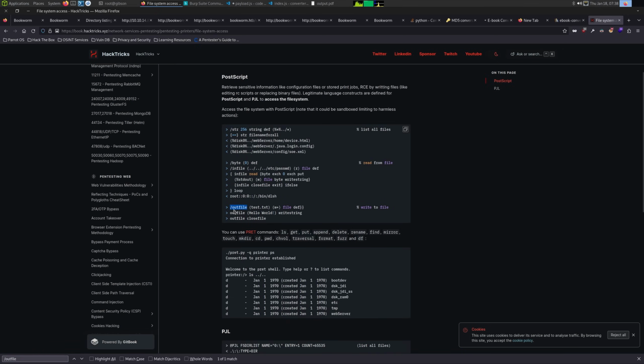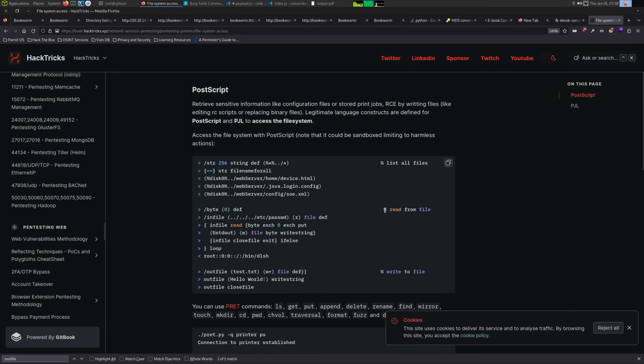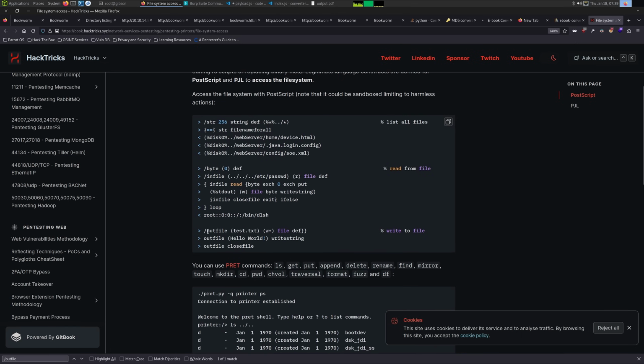Okay, so it looks like we have something here. We do. I think percent is comments. So this is listing files, reading files, writing files. So let's just try writing a file.